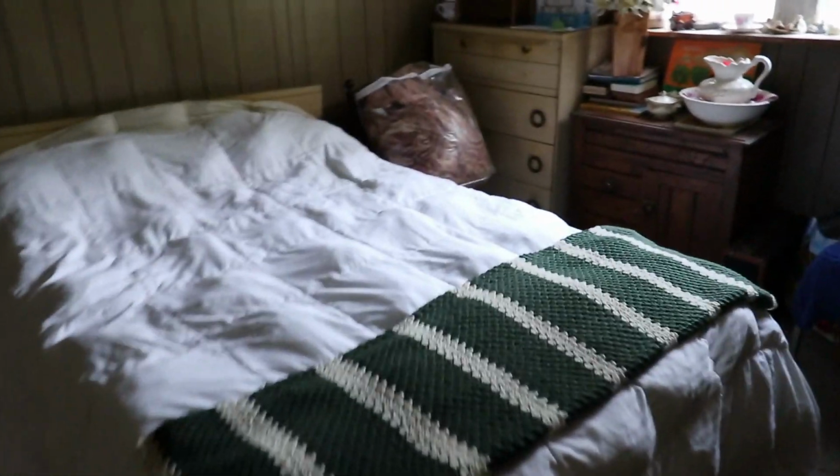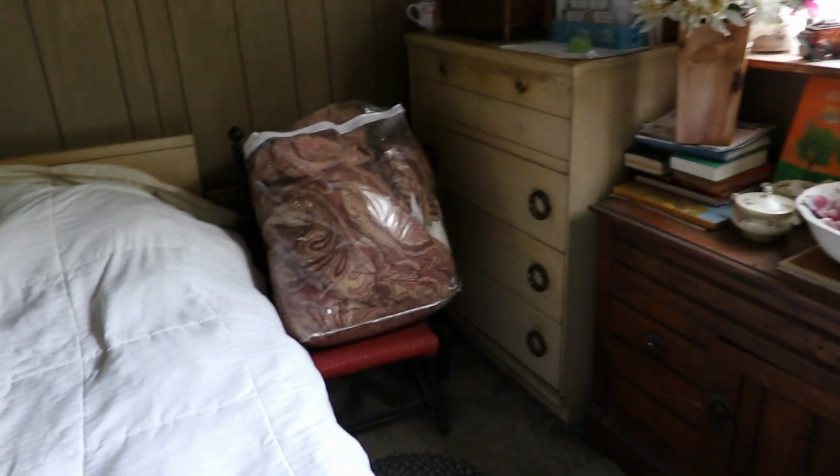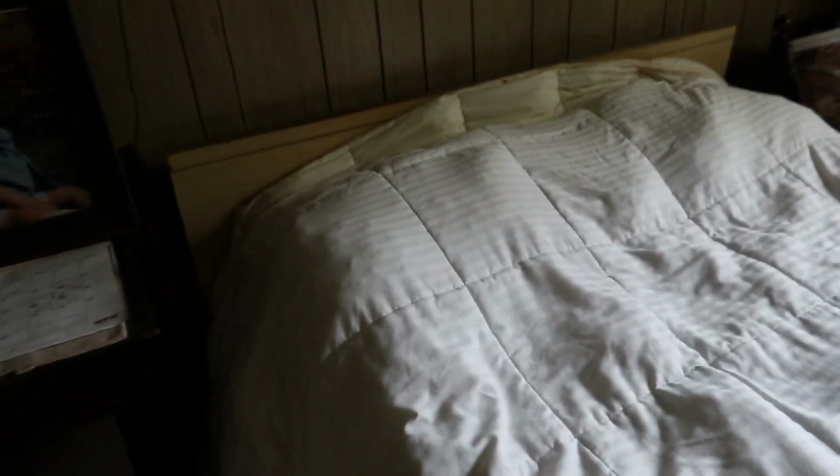This is the room where her mother actually sleeps, right in here. And she said that she has felt the bed shake at night. And they've also witnessed imprints in their bed, when the bed was just made, they'll be able to see an imprint of somebody that was sitting there right next to you, and there's nobody there.